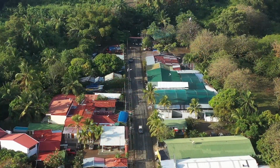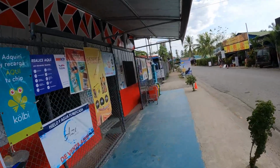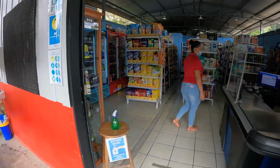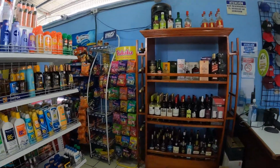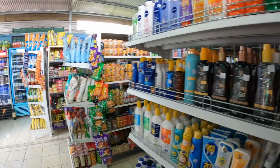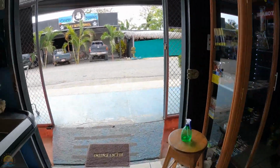And on your left here, this is one of the parking lots that you may want to park in if you're going to the beach. It's only 2 mil to park here all day. You can leave and come back. And I parked there today, as a matter of fact. It's connected to Mini Super Orca. There's a Mini Super here. Hola. Lots of your needs here. Gracias.